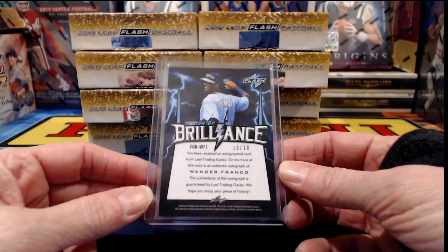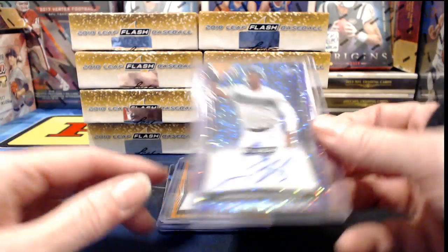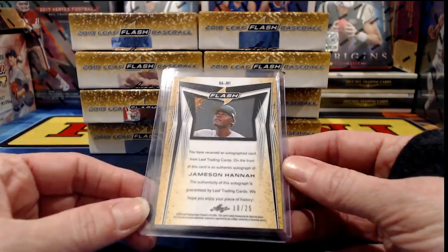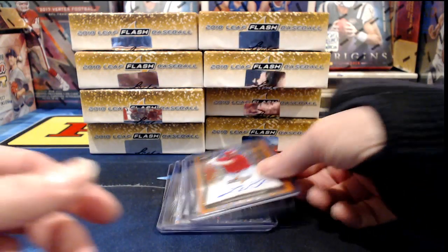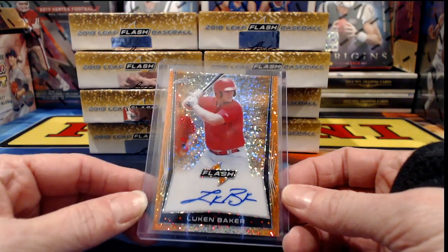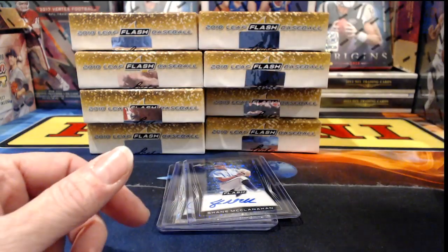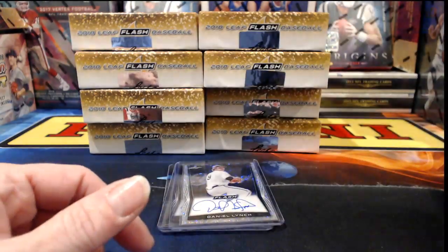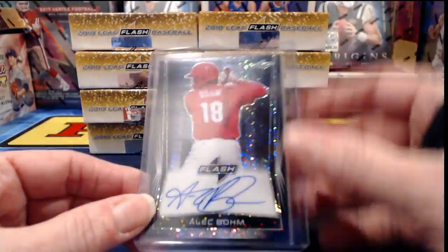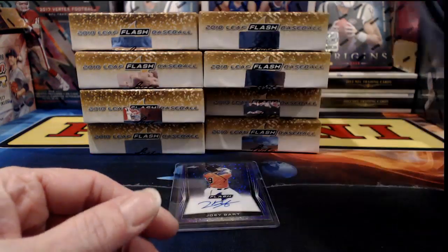Numbered to 10, you've got Wander Franco, Tampa Bay Rays, live in the product. Fantastic. Last product we had him in, he was a redemption, so nice to see him live. Jameson Hannah is numbered to 25, and Jameson, I believe, is also the Oakland A's. He's another one I'll double check. Lucan Baker to 10, St. Louis Cardinals. Shane McClanahan, numbered 250, Tampa Bay Rays. Daniel Lynch for the Kansas City Royals. There's Alec for the Philadelphia Phillies, numbered to 50, and the last in the series.